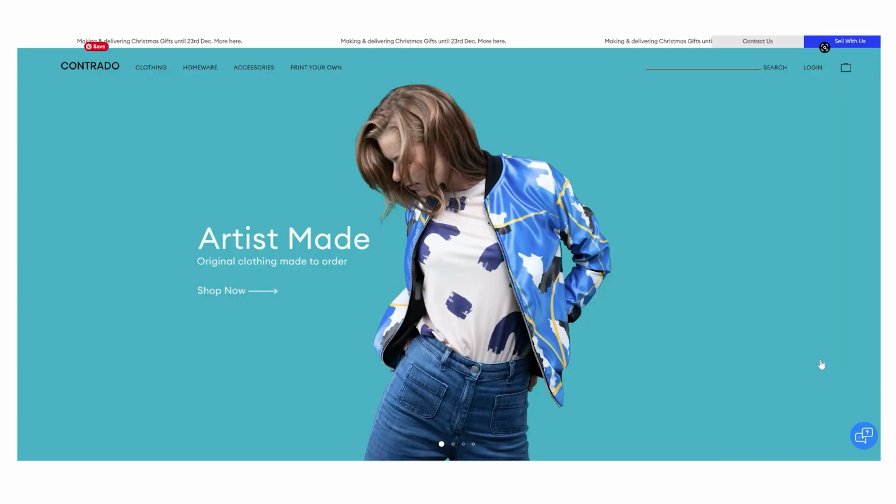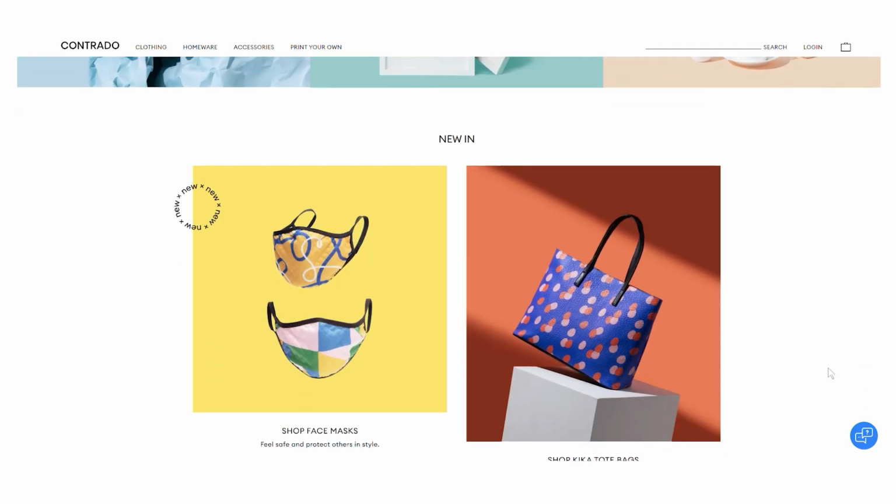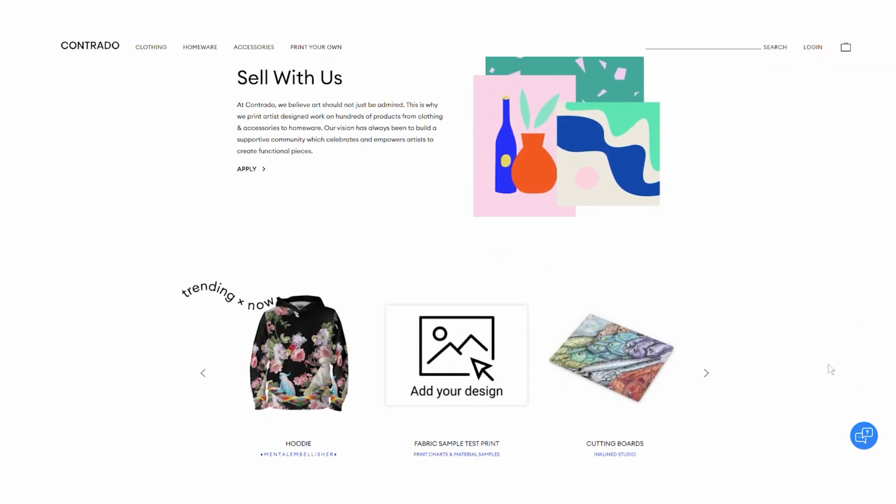So the next place I've actually used is Contrado. Contrado is, I think they're based in the UK, and they have such a beautiful website with everything easy to find, easy to navigate. But I'd say Contrado is slightly on the higher side in terms of pricing. On Contrado, you can get custom printed fabrics, branded swing tags, branded clothing labels. You can also get things already made for you.